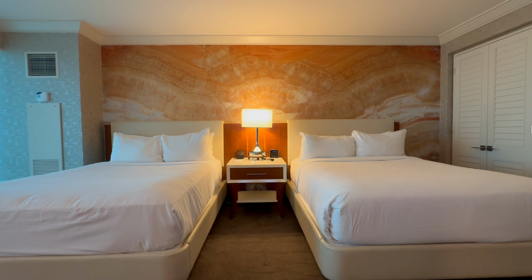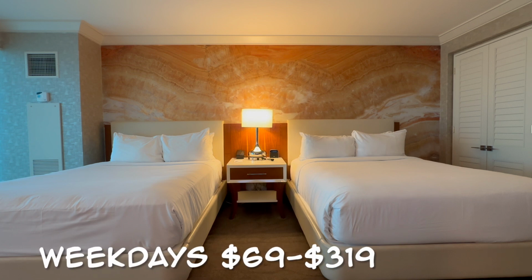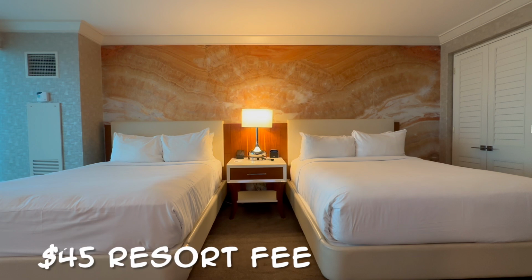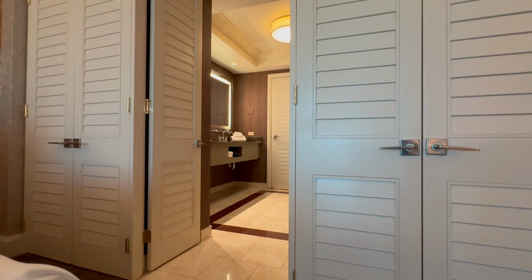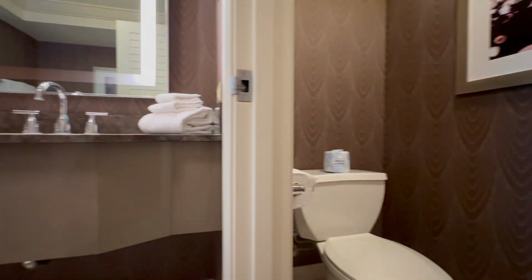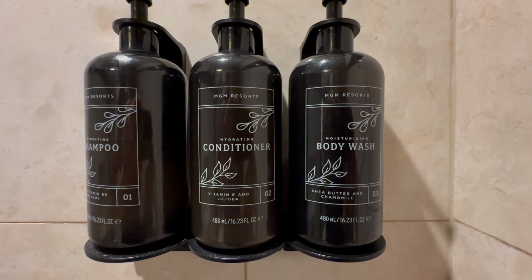The Resort 2-Queen Strip View rooms are a good size at 550 square feet. Prices vary depending on convention traffic and whatever events might be happening at Allegiant Stadium. Don't forget about the $45 nightly resort fee. So let's start in the bathroom, where we have a double vanity and stone surfaces. We have a separate water closet, very nice. We also have a soaking tub and glass enclosed shower. The shower is kind of small with pump style products.